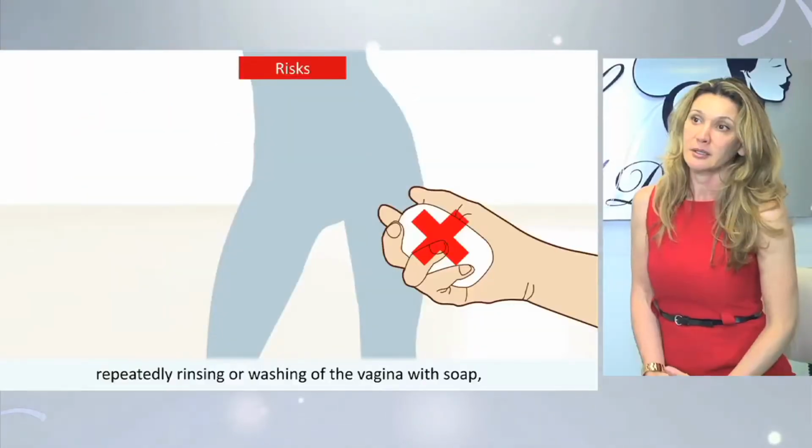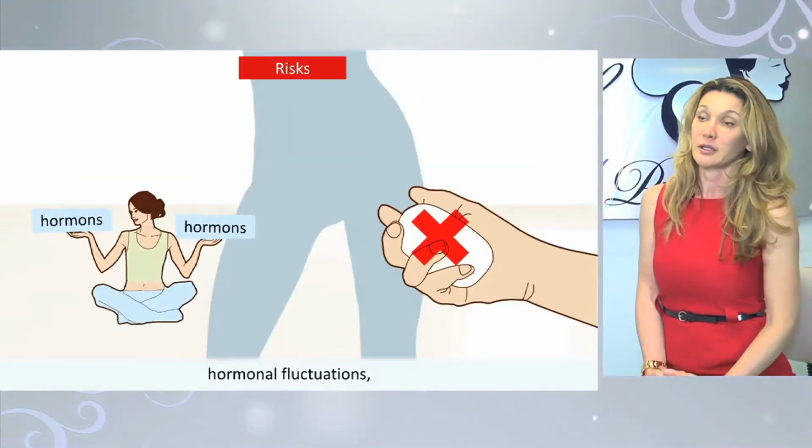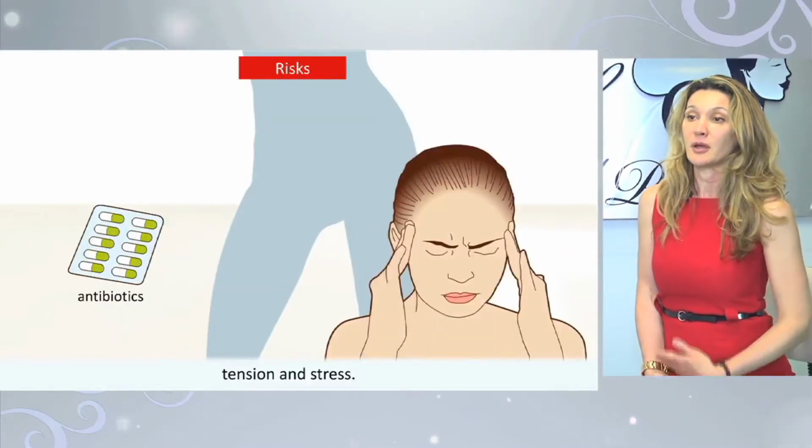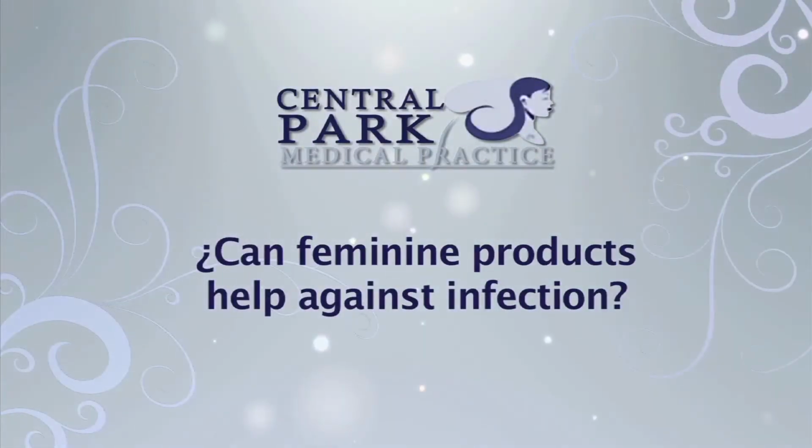Use of antibiotics, especially excessive use of antibiotics, especially the penicillin family, also creates an environment that promotes growth of yeast infection in your body. Can feminine products help against infection?